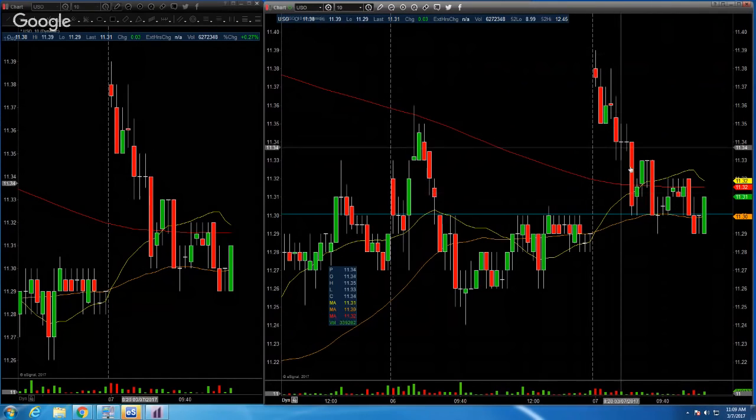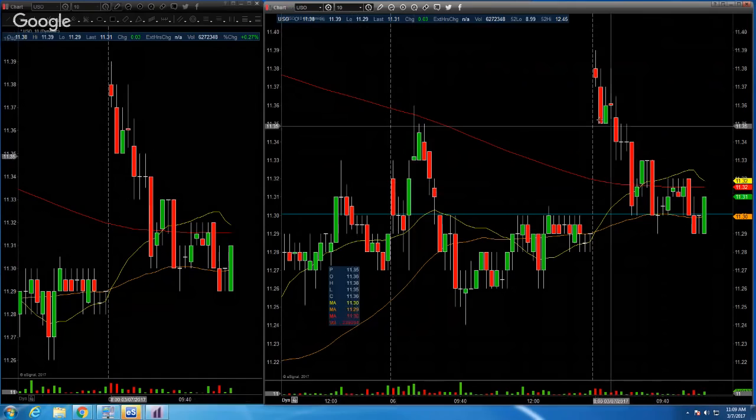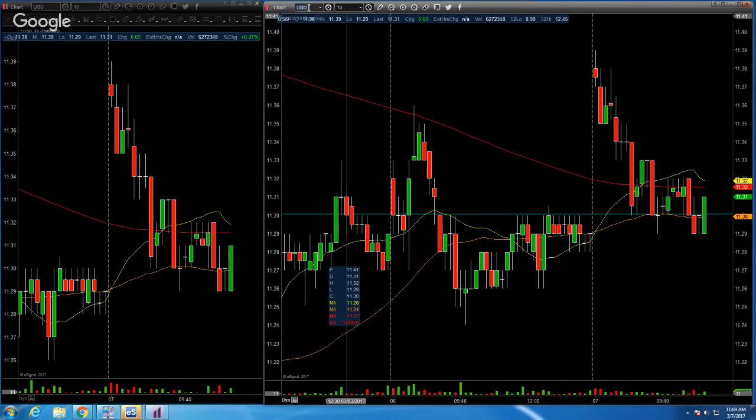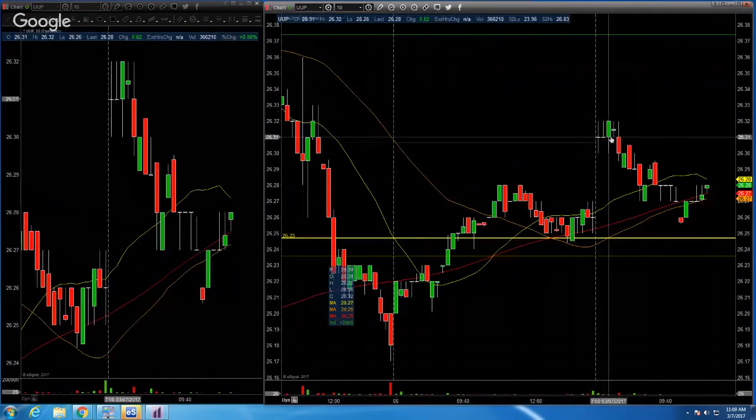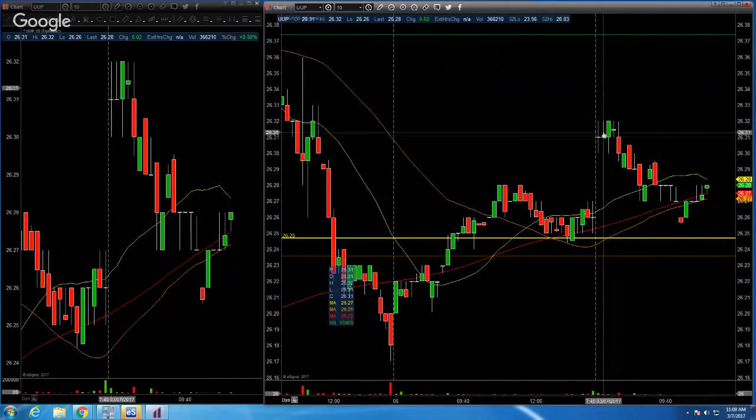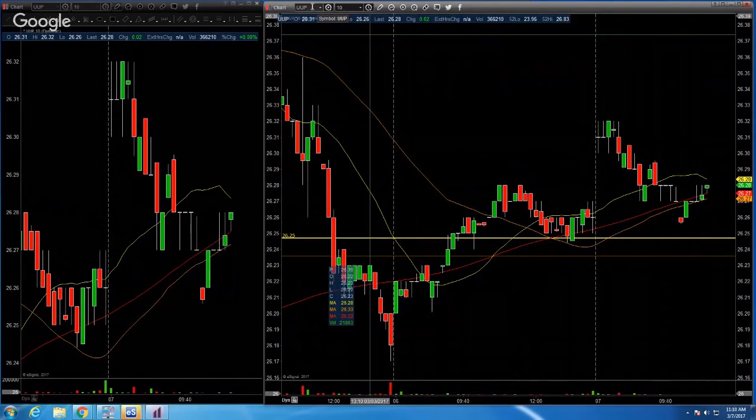But look at the action on the USO too. It gaps up, and all day long it's just fading. So, I don't even know what's going on anymore. No, I'm kidding. But again, UUP, same thing, faded throughout the day, gapped up. UUP's up a little bit, nothing big.